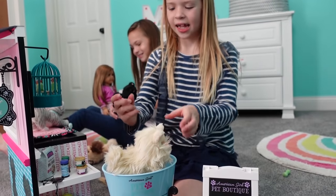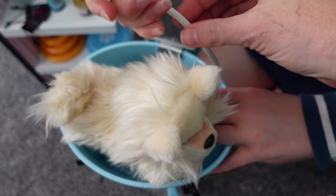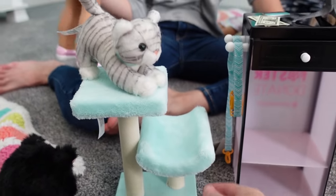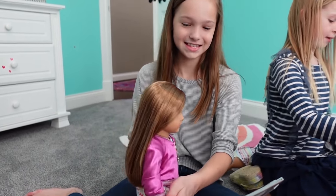Oh my goodness, this is awesome. Look at the detail. There's even a spray brush and faucet handles. And Addie, do you know what this is right here? Yes, a kitty scratch right there. A kitty scratch. Your grandma has one of those for her kitties, doesn't she? Yes.